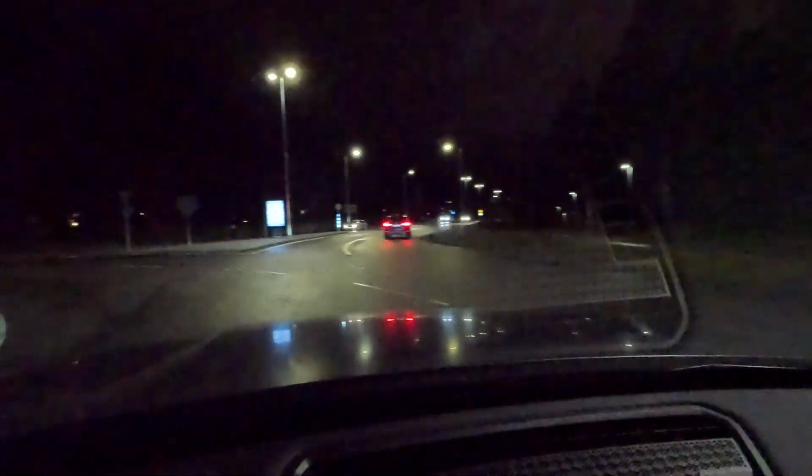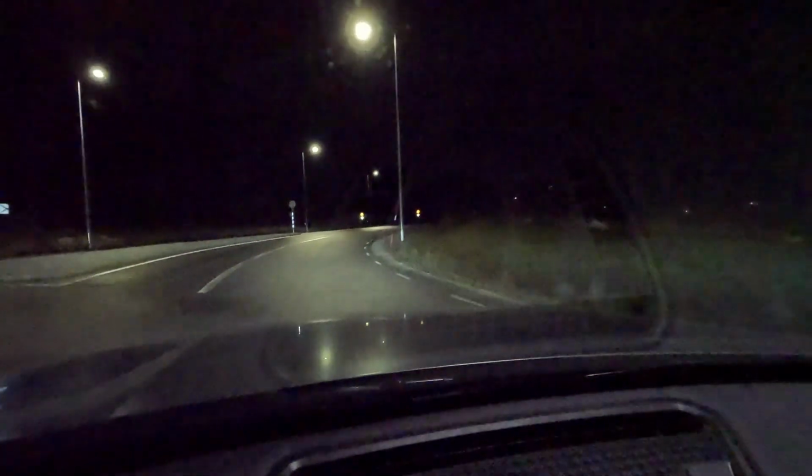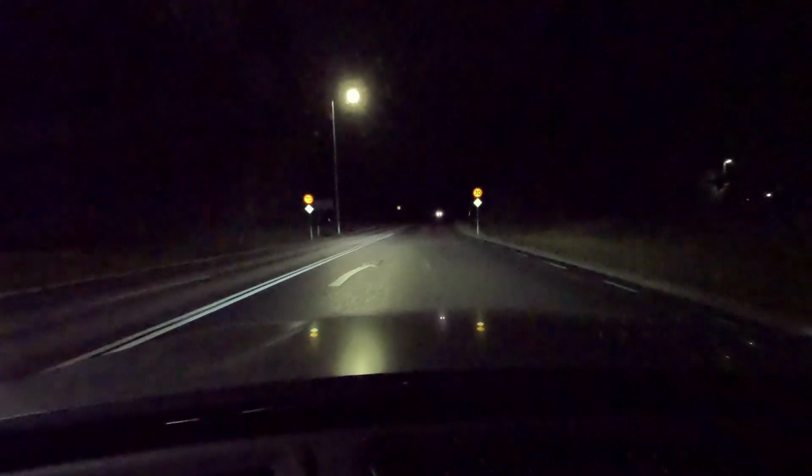And now another driving sequence, and here you can compare the light of the car to the street lights, and this actually gives a really good presentation of the live experience. And as soon as we leave the artificial lights, you see how really low efficient the low beam also is.